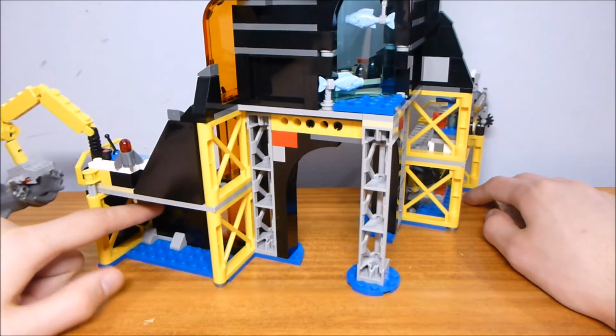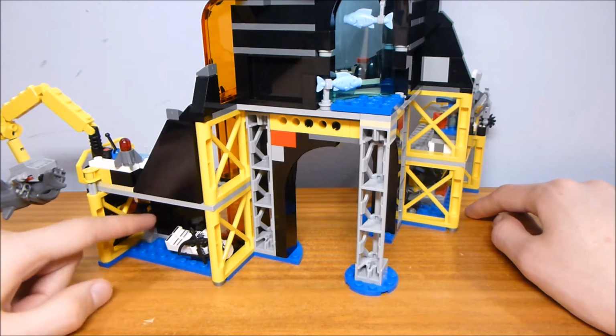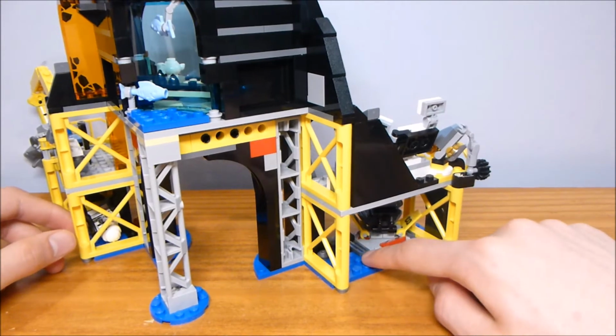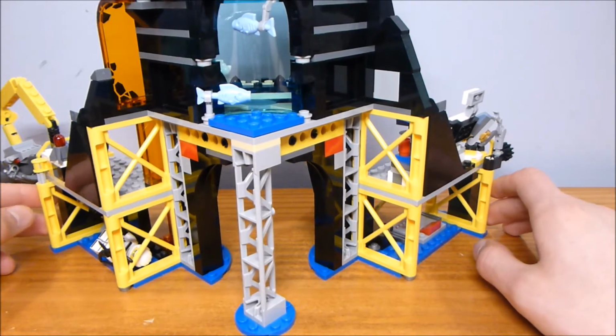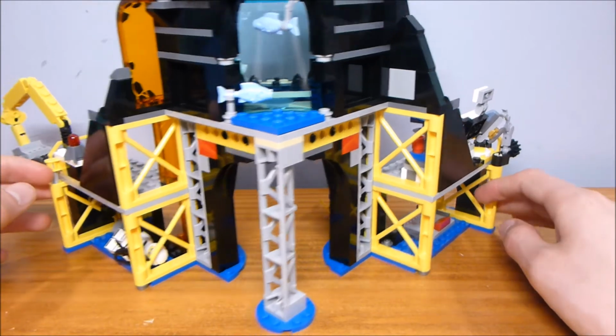Down here, you'll see this is the area where I told you you can hide Zane before he can sneak out through the back panel. And over here is just the area where the crab is, or where the clam thing is kept. But other than that, from the back, it looks relatively plain, and I definitely would not recommend displaying it from this angle. It's not designed for that.